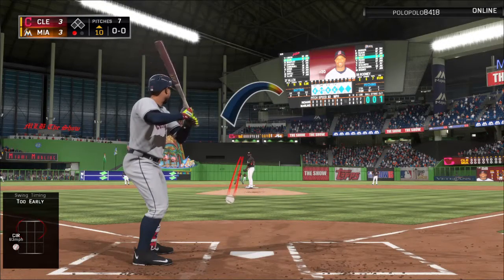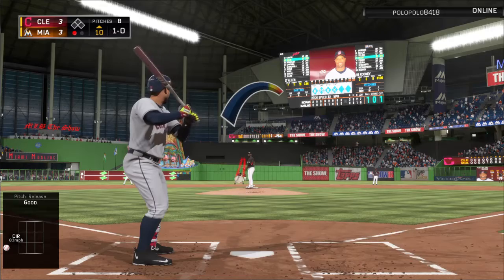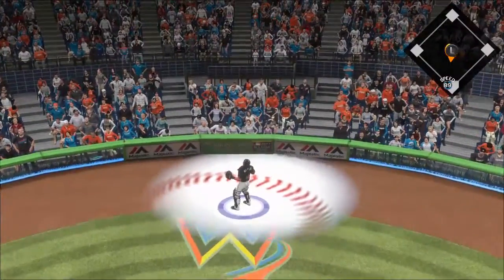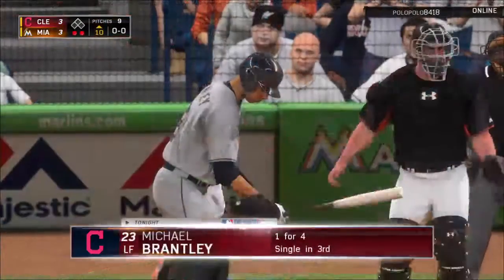Rajai Davis struggling so far in this one. He'll look to erase his 0 for 4 ballgame with a base hit right here. Ran the circle change in on him, a ball and no strikes. Now a swing, and he pops him up. Right up the chute. This may be tough behind the plate. And he'll stay with it to put it away as they get their man here for the 2nd out.